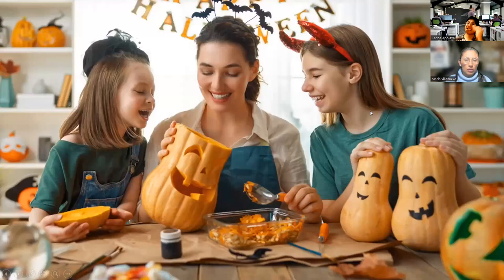So now this is our activity. Before I ask the questions, I want you to tell me what they are doing, how they are feeling, what moment they are celebrating, whatever. Or describe the picture. 3, 2, 1, start, please.